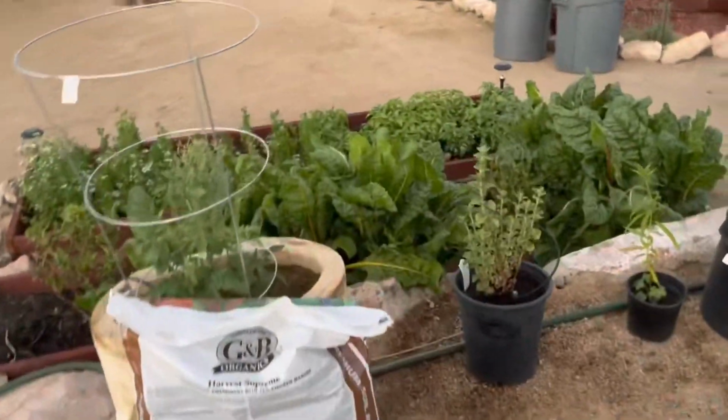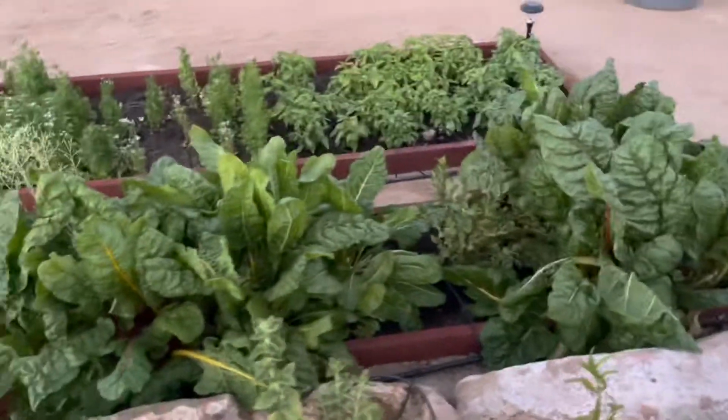That is the update on the garden. It is really, truly providing for us this year. We are grateful.